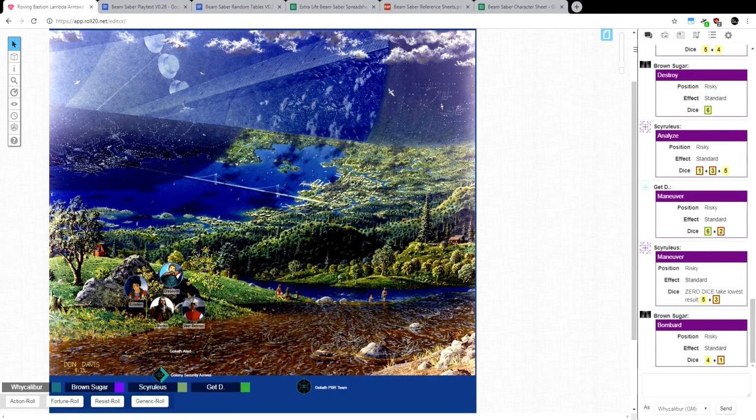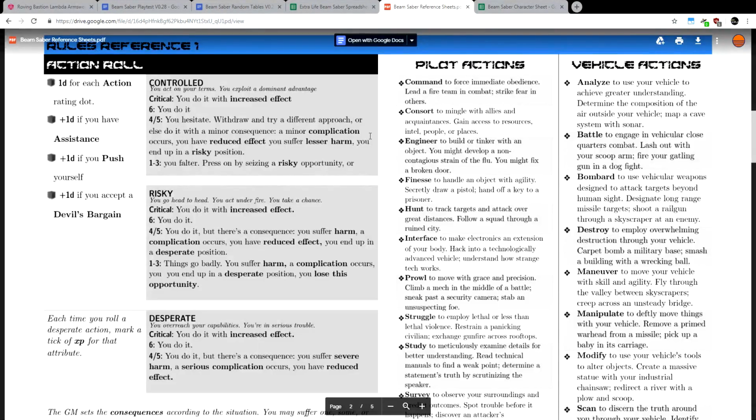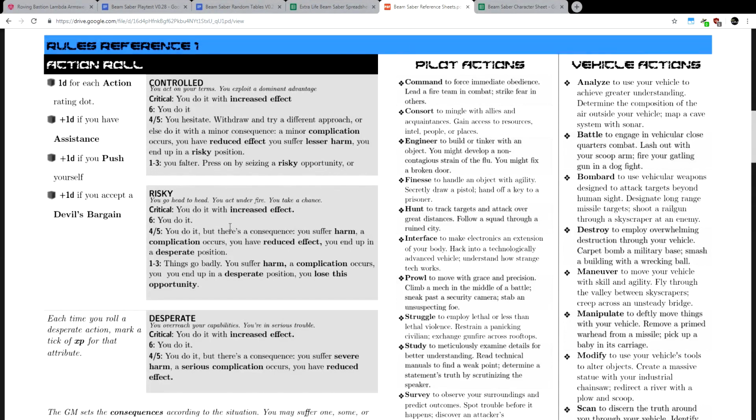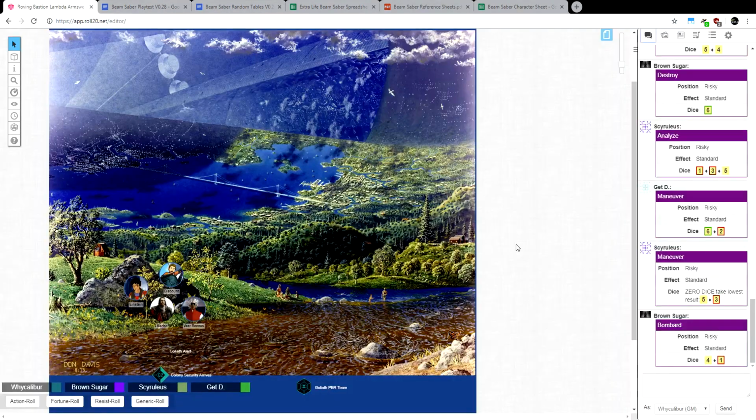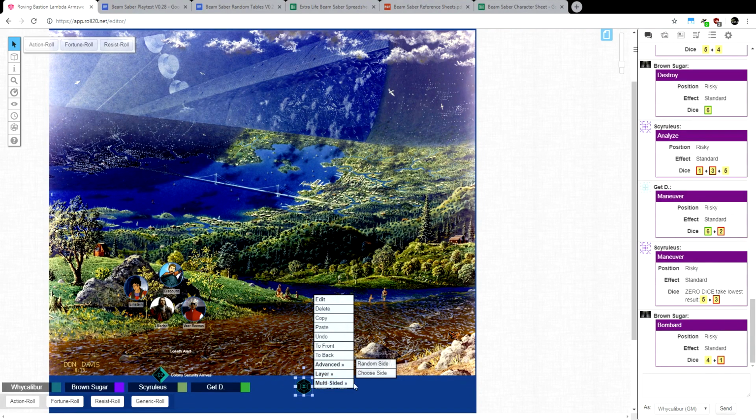It's standard effect, right? Yes. And how many dice? 2 or 3? It's 2 at the moment, right? Because you've got 1 in bombard, and you're taking an additional 1 for pushing yourself? Yes. A 4 and a 1. Good thing we had that extra die.